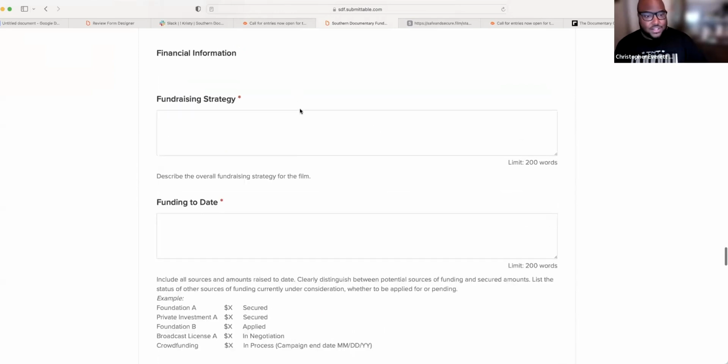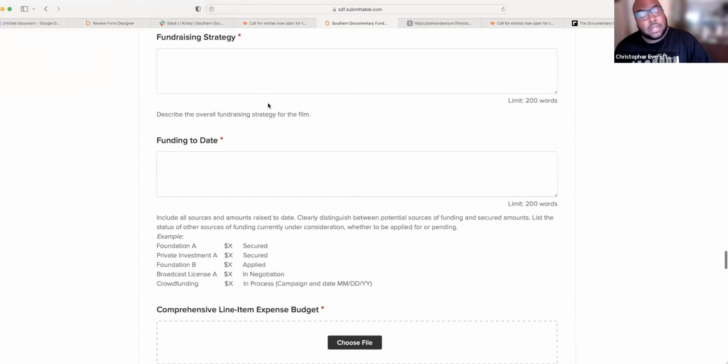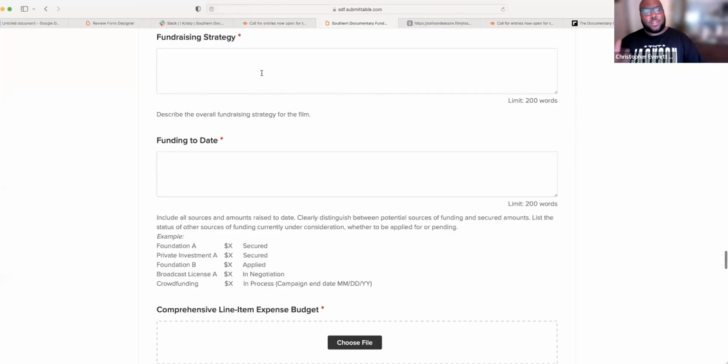Fundraising strategy. What's your overall strategy for raising money for your film? This right here, you want to really break it down. Like I said, we have some examples over in here as well in this sample application, but you really want to show what all you have applied to. We don't just want to see that you applied to us. You have Catapult out there. You have so many grants out there. We want to see what all grants you are applying to, all of that.